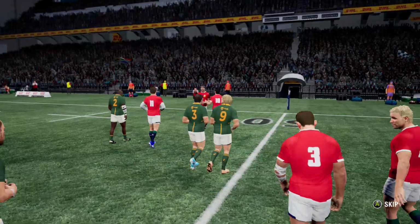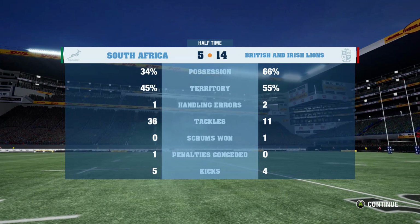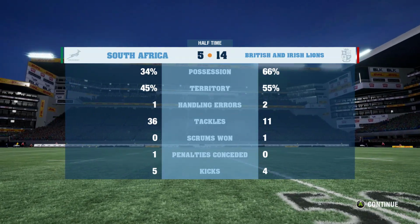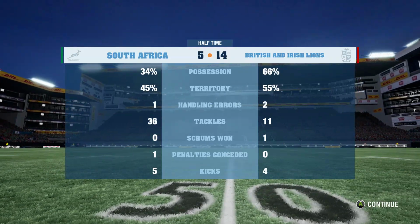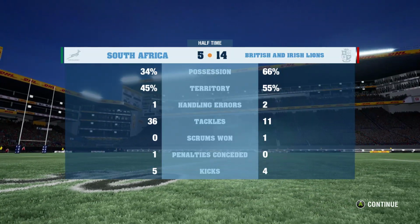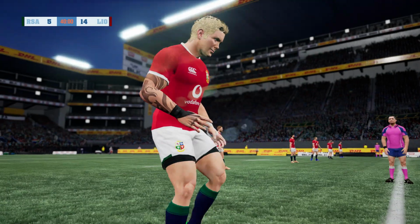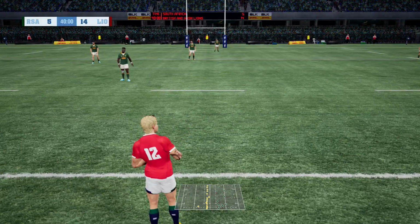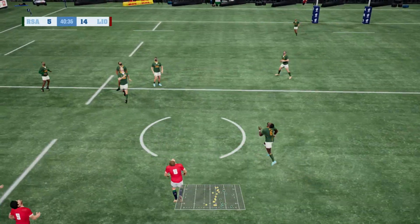14-5, half-time. Lions off the blocks early here, but the Springboks come back hard late on to get themselves on the scoreboard. The leaders 9 points, and you see the Lions have had all the ball and territory to play with, 66% of possession, 55% of territory. Both sides playing pretty well all in all. The Lions making the Springboks work hard on defence. That penalty at the end could become a crucial talking point. We'll see how this one goes down at full time. But it certainly is advantage Lions at half-time here in the opening match of this 3-test series.